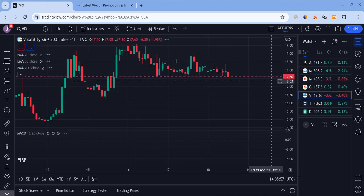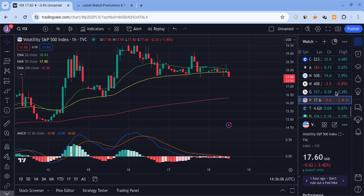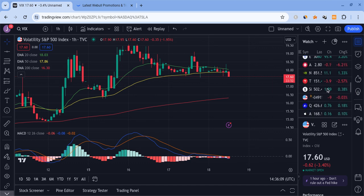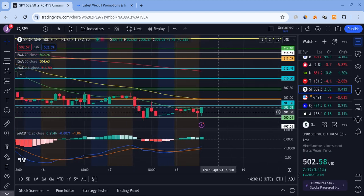And notice that the VIX is also dropping a little bit. We're currently at 17.6. The VIX looks a little bit bearish right now. It could dip a little bit more towards 17 flat. So if this continues to fall, it could be because of the market continuing to push. And SPY is once again building more and more strength for a bigger push to the upside.